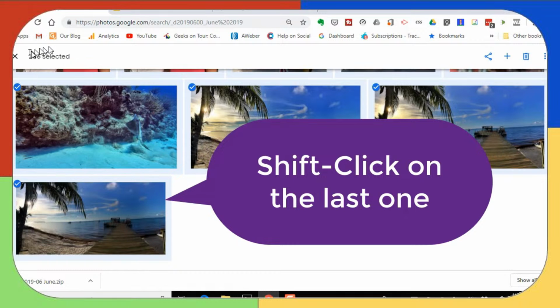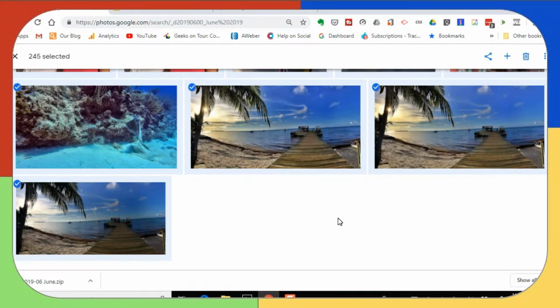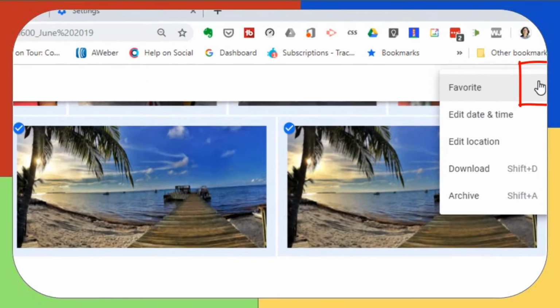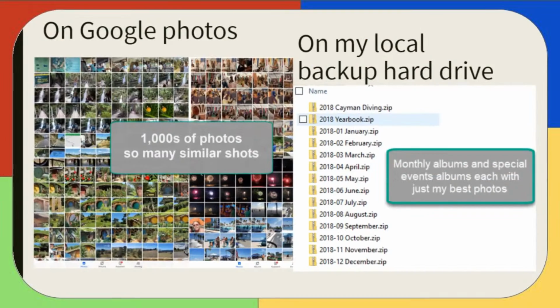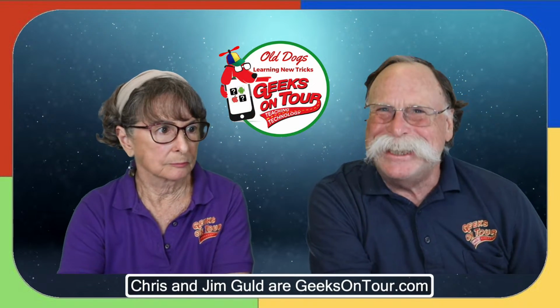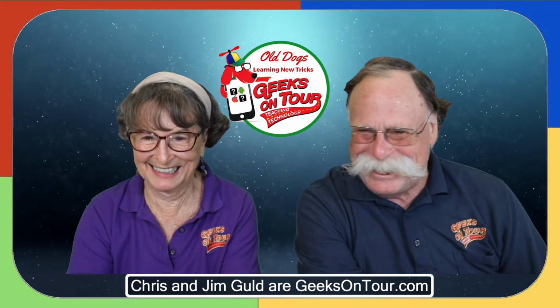It tells me 245 pictures are selected. Those are all the ones from June 2019, and I click on download, and it will do the exact same thing I just showed you with an album. So now you can rest easy knowing that all of your photos are in Google Photos, but you also have your best for every month locally on your hard drive. So you can rest easy. I think that's great.